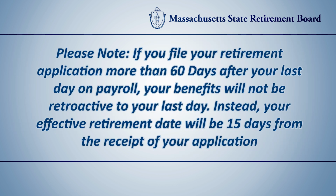If you file your superannuation retirement application more than 60 days after your last day on payroll, your benefits will not be retroactive to your last day on payroll. Instead, your effective retirement date will be 15 days from the receipt of your application.